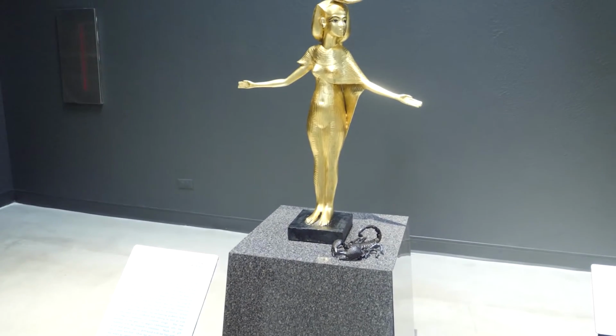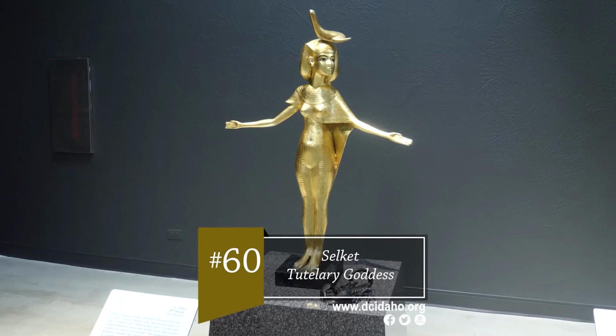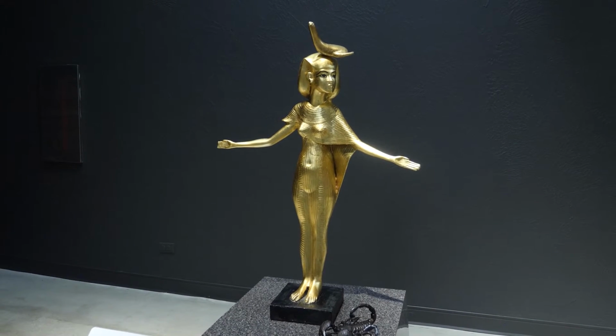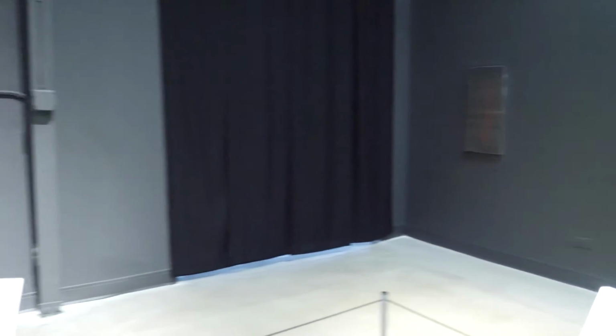One of 4 goddesses, each distinguished by a hieroglyphic emblem on their head protecting the internal organs of the pharaoh. Isis protected the liver, Nephthys the lungs, Neith the stomach, and Selket the intestines with crowned scorpion emblem.